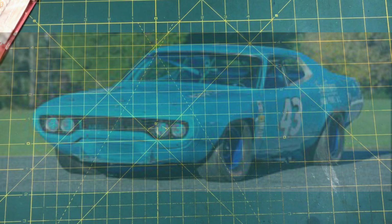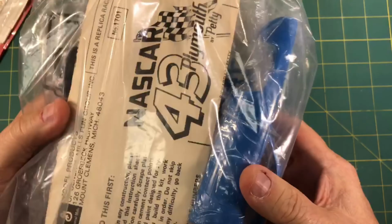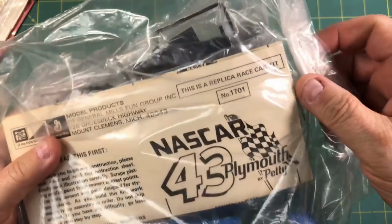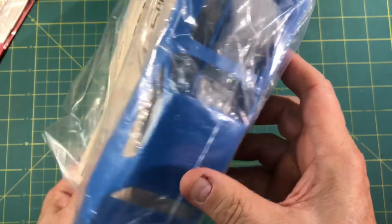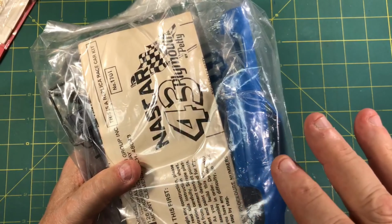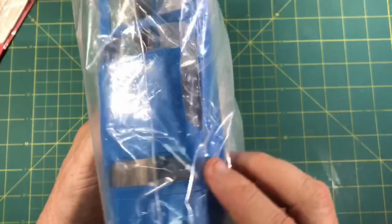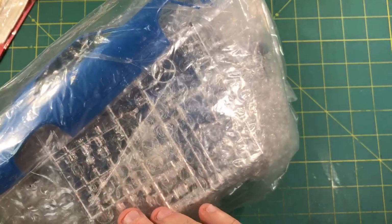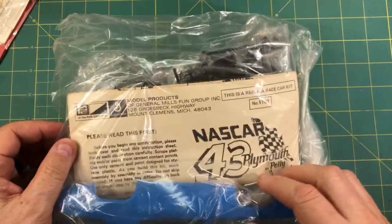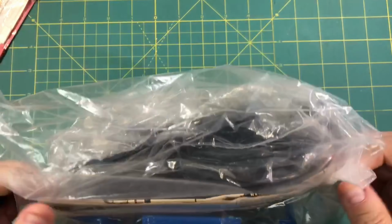Then, y'all know how I am about '70 and '71 Petty cars. Looky here, a bagged kit. Went through it, it is complete, and I know Salvino's is getting ready to do a '71 as well. I think I've got an empty box for this kit in one of my storage tubs, and I'm going to see if I can find that so it'll have a home. But you know, back in its time, this was an awesome, awesome kit. I don't know if the decals are in there.